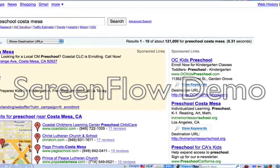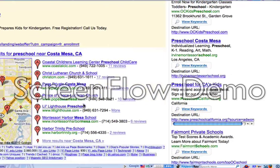You'll see, if you type in what you do in the city you do it in, here I typed in preschool in Costa Mesa, Google displays this map, and we were always trying to get our customers to the top of this map. We found that after we started submitting the business name to many local directories on the internet, our listings started to rise.